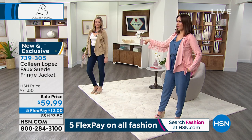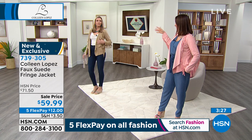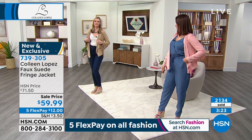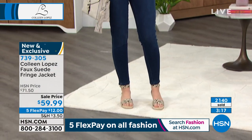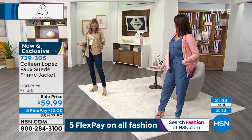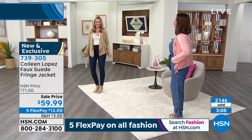But this is how I would style it, Colleen, just like a jean, a tank, and the jacket, right? I'm a jean girl, and this jacket deserves jeans for sure. The jumpsuit, actually, because it's denim, makes me really happy too. Just denim and the fringe is so rocker, cool chick. But I'm so casual at the same time. I feel so great. You both look adorable.